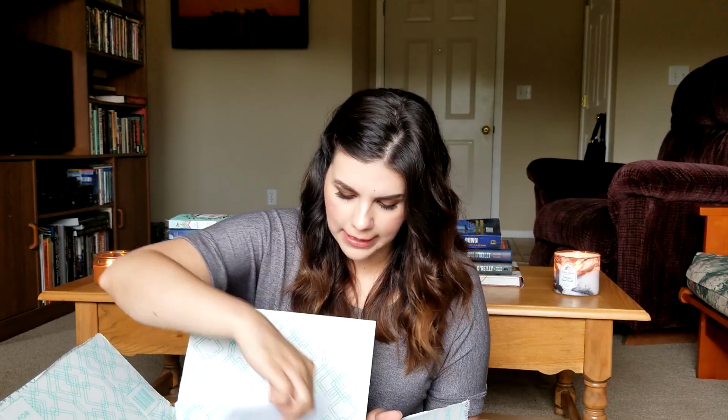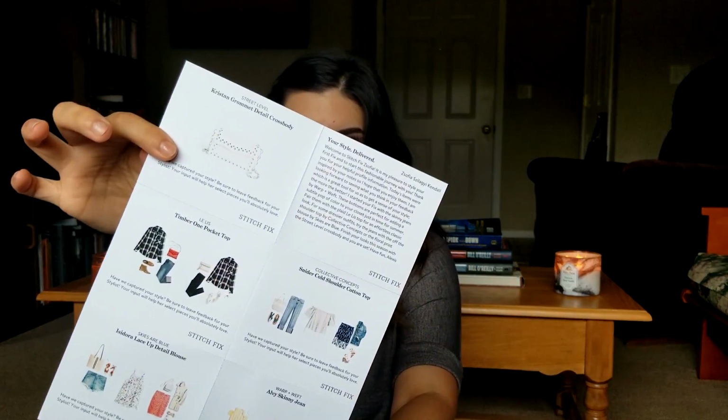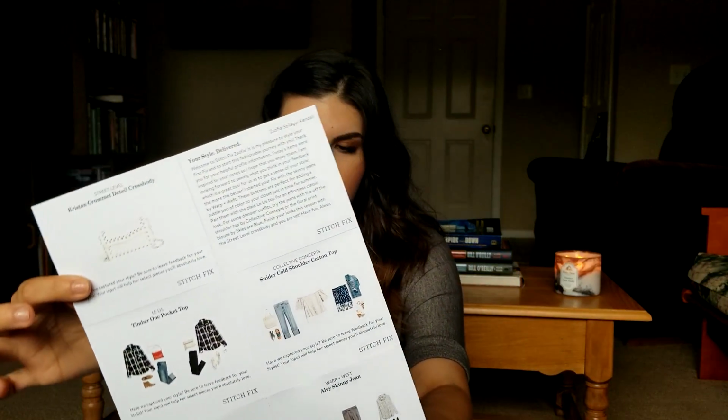Okay, so the other thing that's sitting on the top is this envelope. So let's see. I think this card has some pictures of what the possible styles are. And there's actually a note in here from my stylist.